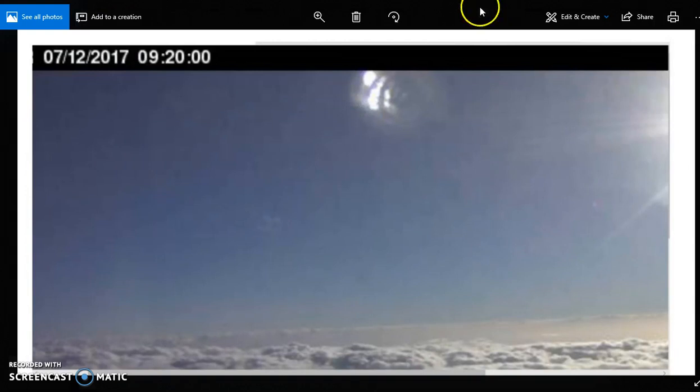This is on the next day on December 5th, and it was getting brighter. Around 9:15 a.m. And this was on December 12th. December 7th at 9:20. And it's sort of like a spiral looking thing.